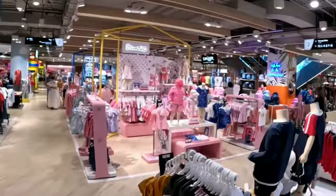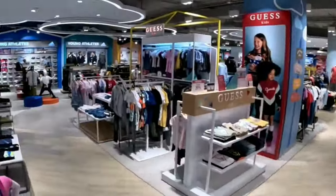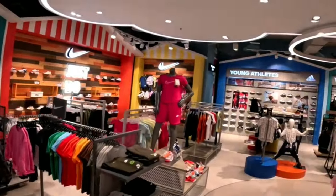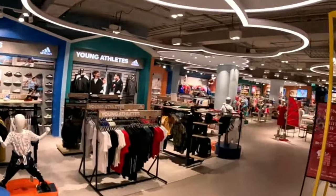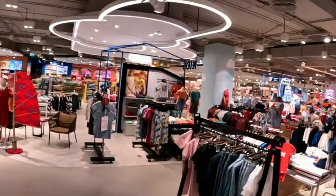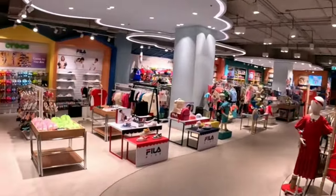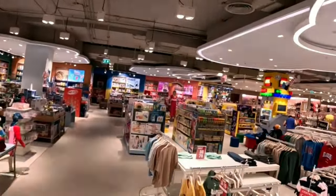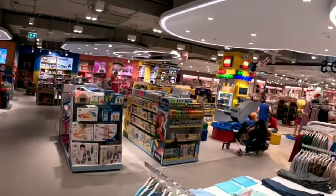The second floor includes activewear, sports fashion, lifestyle, jeans, luggage, and men's fashion, with brands including Adidas, CK Jeans, Converse, Fila, Giordano, Havaianas, Keds, Lacoste, Levi's, Lee, Nautica, New Balance, Nike, Puma Select, Reebok, Skechers, Vans and Wrangler.